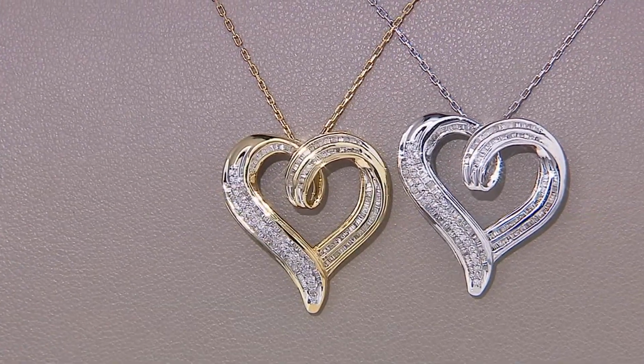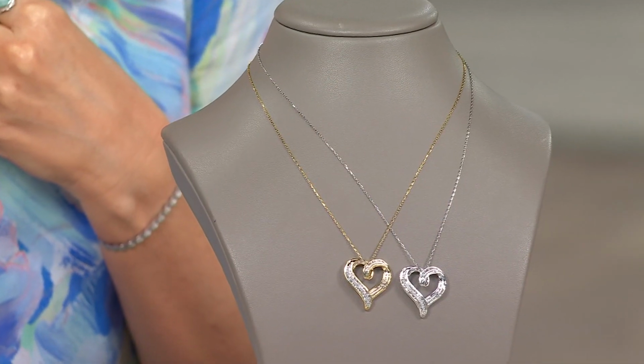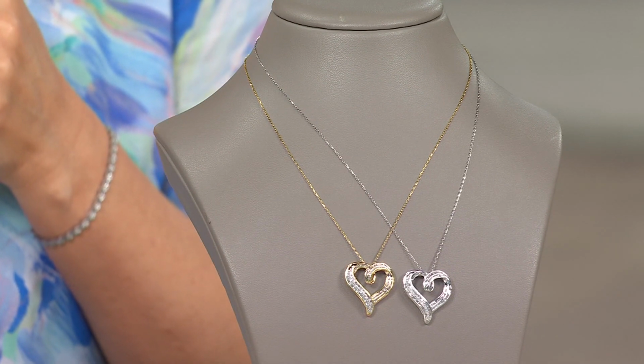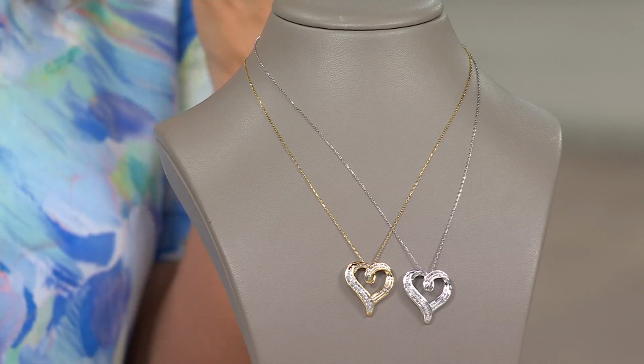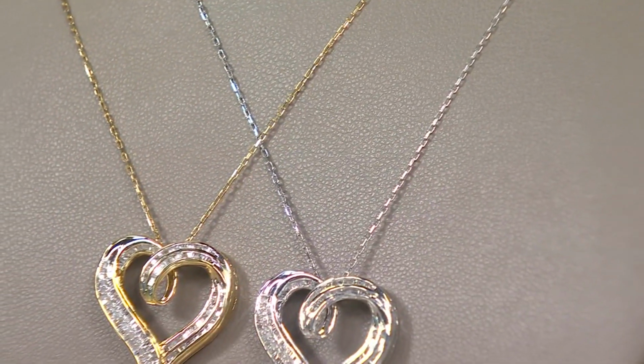But it just kind of has to be window shopping for most of us most of the time. The thing that I love about what we do here at QVC is we bring you pieces with real diamonds in them at prices that are almost like you would find at a department store for, you know, cubic zirconia. Absolutely. You couldn't be more right.